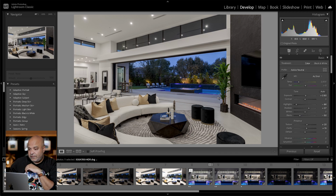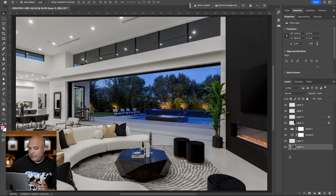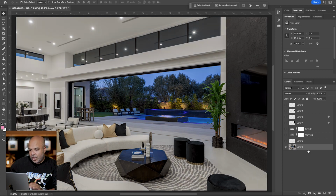So let's take a look at this in Photoshop so you can see how we built it up in there. So here we are in Photoshop, and let's build this up from the bottom. So this is our starting off point. This is what we did in Lightroom as the base layer. Next, as you can see out here, there are some little bits of puddle and some little areas here that I wanted to clean up in the backyard.